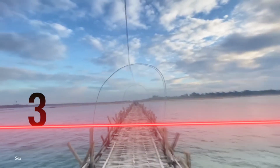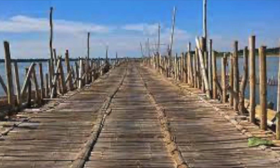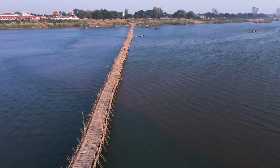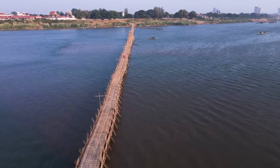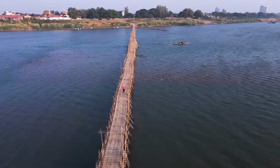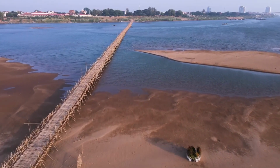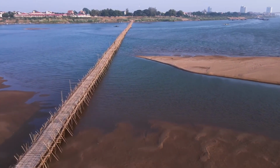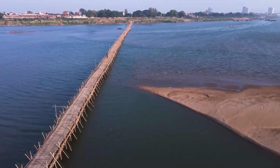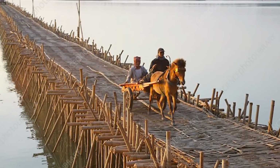At number 3, we have the Bamboo Bridge of Kampong Cham, a remarkable example of simplicity and ingenuity in bridge construction. Unlike sturdy stone or high-tech glass bridges that soar into the clouds, this bridge proves that beauty and functionality can be found in the simplest of designs. The Bamboo Bridge of Kampong Cham is a seasonal structure erected each dry season when the waters of the Mekong River recede, rendering the ferry unusable.